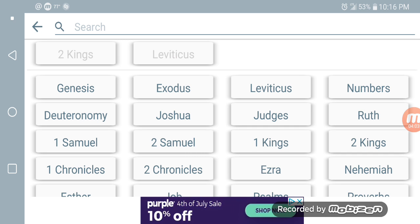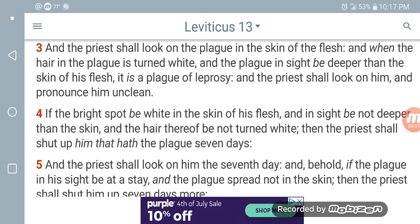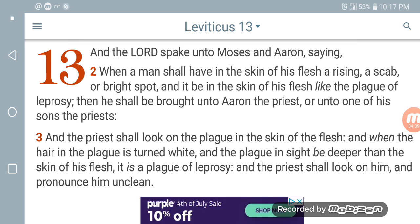This is Leviticus chapter 13, verse 1. I'm going to start from the top. And the Lord spake unto Moses and Aaron, saying, when a man shall have in the skin of his flesh a rising, a scab or bright spot, and it be in the skin of his flesh like the plague of leprosy, meaning if it's like a white spot on them.